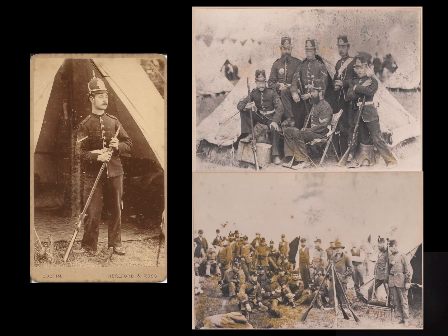The invasion threat disappeared, but it was decided to retain the Rifle Volunteer Corps, and here you can see some of the men of the Herefordshire Rifle Volunteer Corps at camp. Their main training was in skill-at-arms, musketry and shooting.